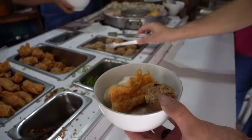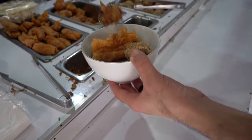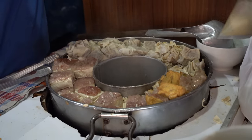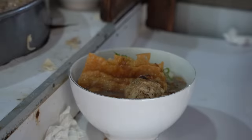Oh wow, this is huge. It's getting huge. We have some shallots and some spring onion. I think that's it. We're waiting for the secret, obviously, the broth. Oh, yes. Makasih.